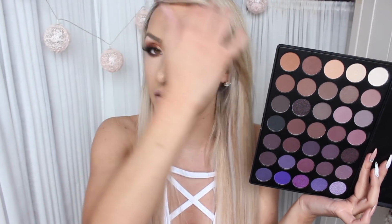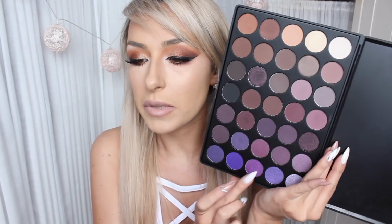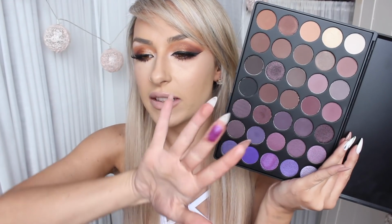However, it doesn't offer you too much versatility outside of purple, obviously being the 35P. It's the purple palette, so that's all you're going to be able to achieve, purple looks, but you can get a couple of neutral looks from this, like you can see here. And again, it has that matte cream shade, which I adore because I can set my eyes with that, and then a more shimmery shade for underneath the brow if you don't want to go all matte. Some of the purples in this are incredibly pigmented and just beautiful.